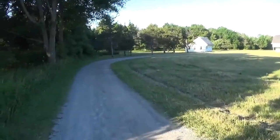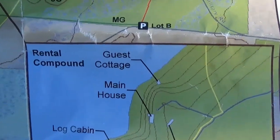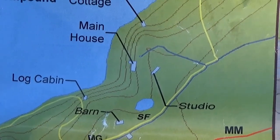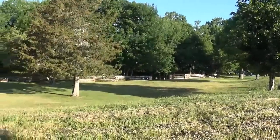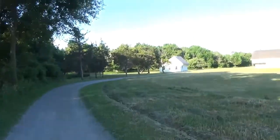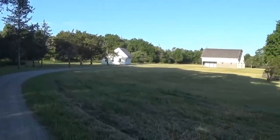Pulling up my well-used map. I'll show you right here. This is the rental compound. See, they actually call it the compound. You got the guest cottage, the main house, log cabin, barn, and studio. And that's what's all in that fence back there. So if you rent it, you rent it, and nobody else can enter it except you. So that's that compound. We're about halfway to our destination trail, I guess you could say.